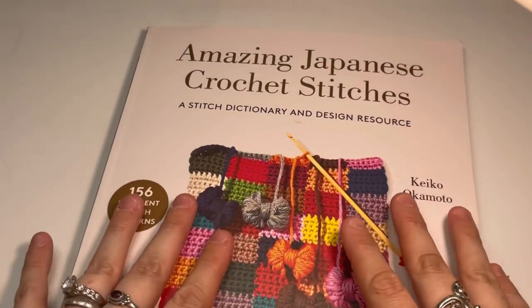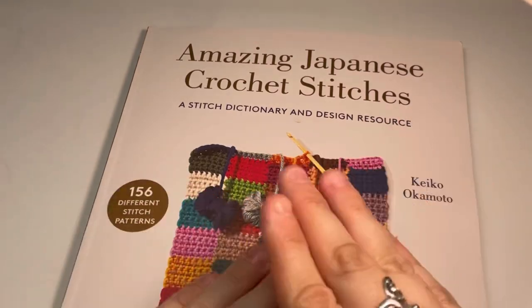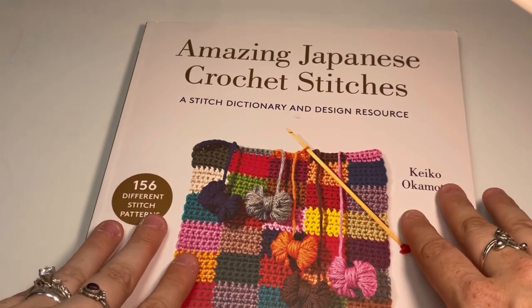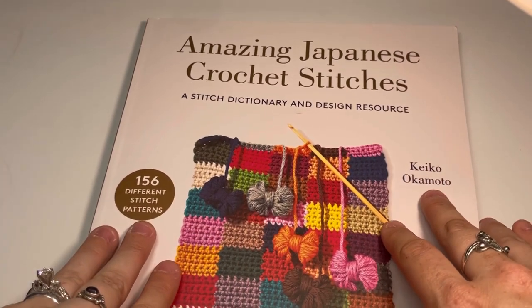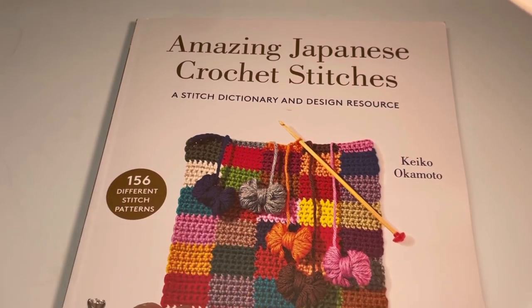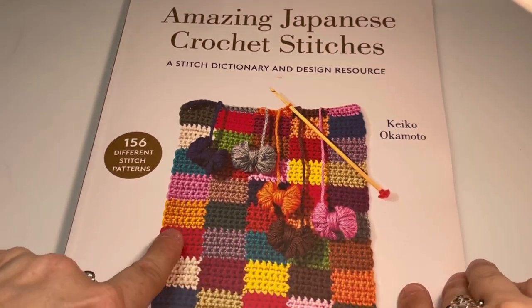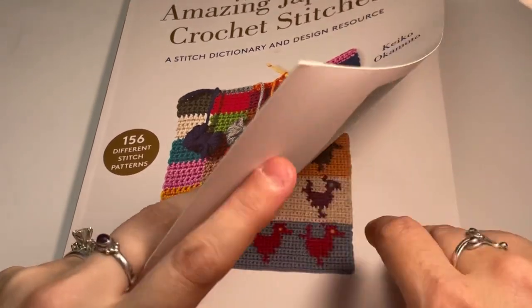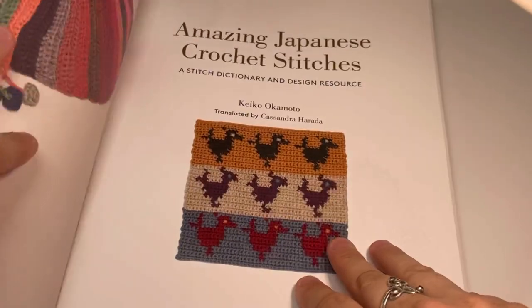Okay, so this is not, I repeat, not for beginners. You're going to need to be able to read crochet diagrams to use this book, or get up to speed on them if you're going to be using this book. This picture on the front cover is deceptive. They are not this easy. So let's open this up and look a little.